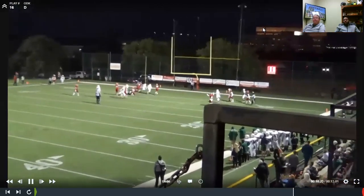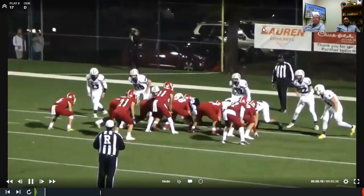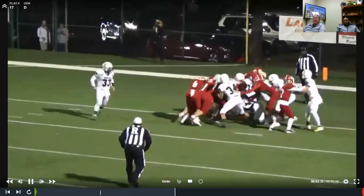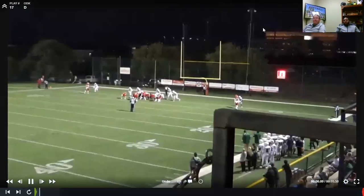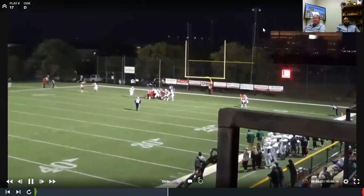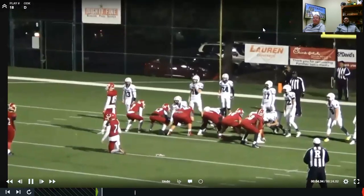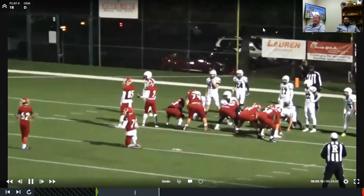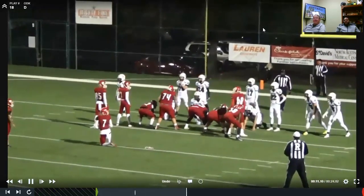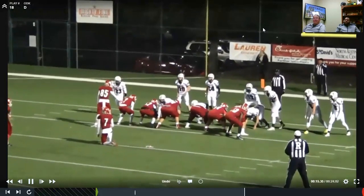Now we're looking at third down on about the half yard line, I think. Quarterback sneak. Last year we stopped them on quarterback sneak a couple times. They're able to get it in this time. I don't think they have enough guys. They get a delay of game. They have to back it up.